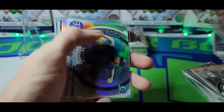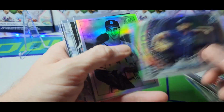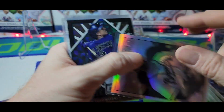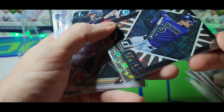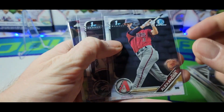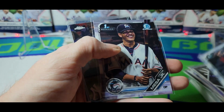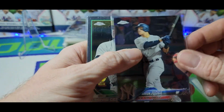Juan Soto. McClanahan, stud. No Bummer Chrome insert. Warren Spahn. Tulo, numbered. I think that's to 999. Again, just cheap stuff, but nice hit here. First Bowman, Blaze Alexander, that'll go in my box. That's a keeper. First Bowman, Victor Mesa Jr., keeper.